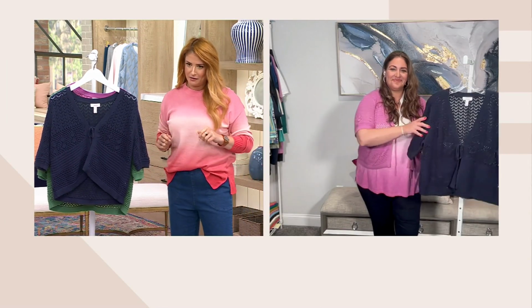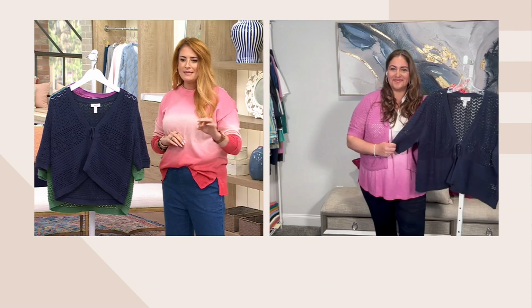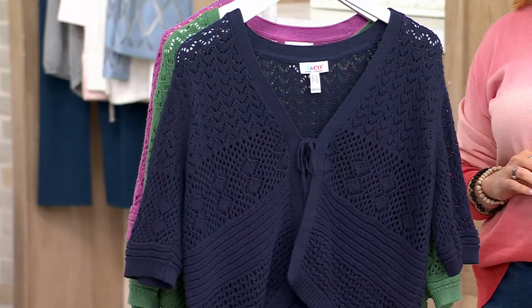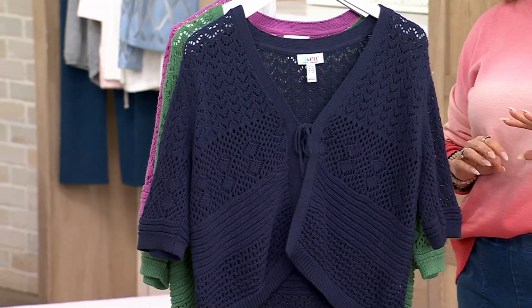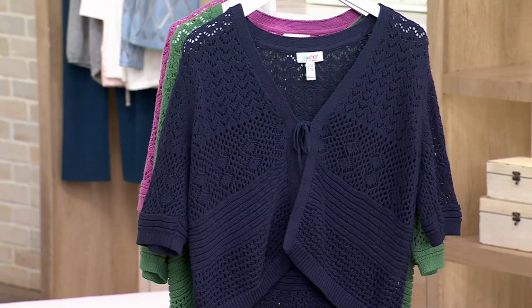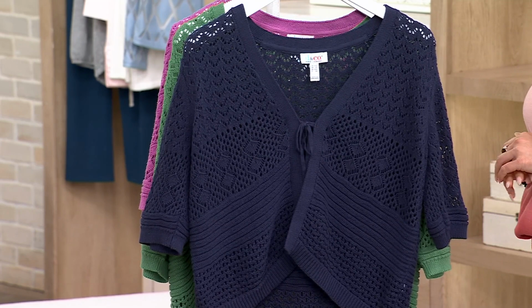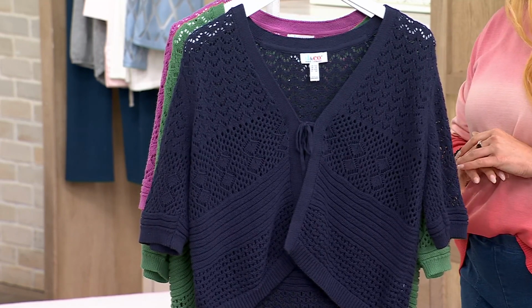Ding, ding, ding. I know that's one of our favorite things. A Pointelle elbow sleeve tie cardigan. There's so much to talk about, so much that makes this uber flattering, but it's only order this year. First day presented on 5 easy pays. New just a few days ago, it's $9.80 on those easy pays.